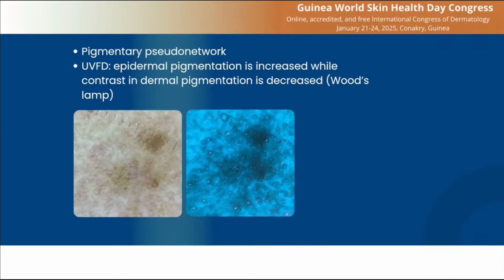Dermoscopy reveals a pigmentary pseudonetwork with a grayish hue in deeper dermal lesions. And these subtle differences are enhanced by UV fluorescence dermoscopy, where epidermal pigmentation appears darker while the contrast in dermal pigmentation decreases. This phenomenon, previously observed with Wood's lamp examination, can help predict treatment outcomes, as deeper lesions are much harder to treat.